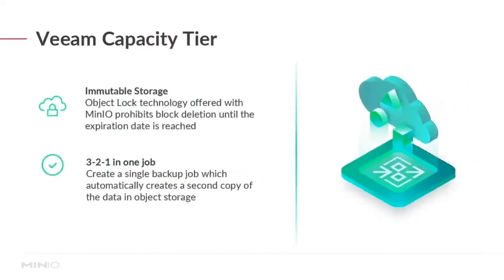And as Echo mentioned earlier, we have this capacity tier that we introduced about a year and a half ago. The capacity tier is an extension of our performance tier, which is typically your high-speed backup target, where you're going to do the majority of your restores from. But we added this capacity tier using the highly scalable and affordable object storage.